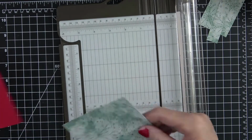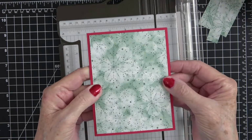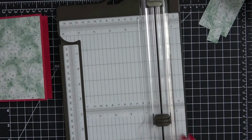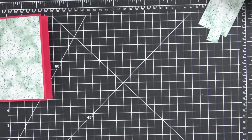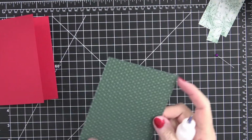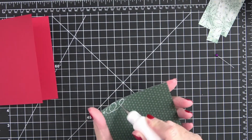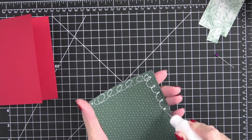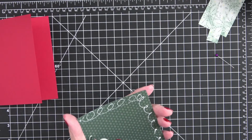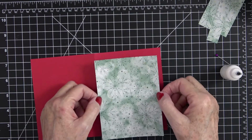Now this is going to give us our mat for the front of our card, and look how pretty that is against the red. I think it just lends a very pretty festive edge to that paper. So the next thing we're going to do, we're going to grab some liquid glue. You do not want to put glue in the middle. You only want to glue the outside edge. So I'm going to make little tiny glue swirls all around my outside edges, just like that. And then I'm going to bring this over and I'm going to glue it down.